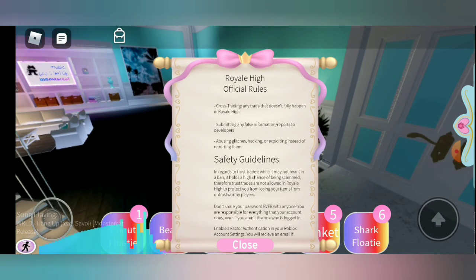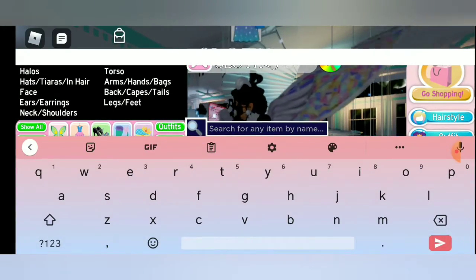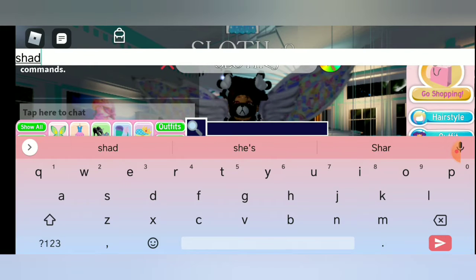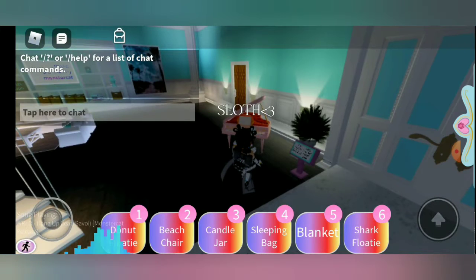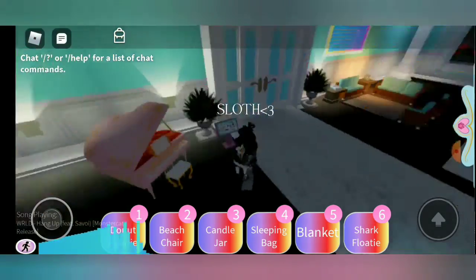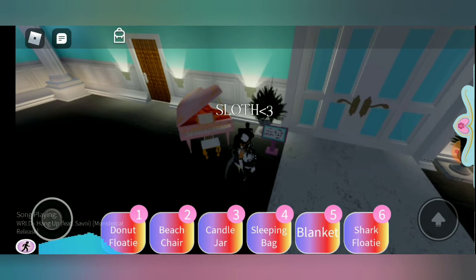But for example, the one where it used to be, oh, whoops, that's not what I meant to do. If you go to dress up and go to accessories and search for Shadow Empress, then the Shadow Empress chain boots would show up here, even though I didn't actually own them. That used to be a thing, and I couldn't put them on or wear them, but they were just there even though I didn't own them. So that used to be a glitch, and people would screenshot it to say that they were trading it, but they really weren't because they didn't actually have it. So that would be against the rules and they could get banned for that.